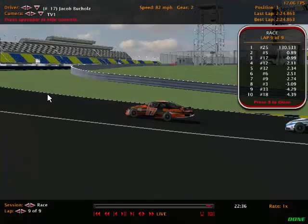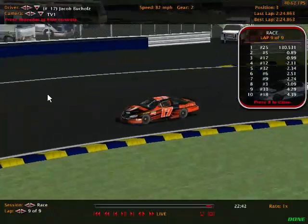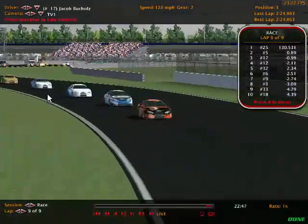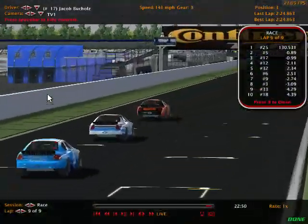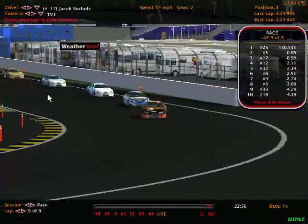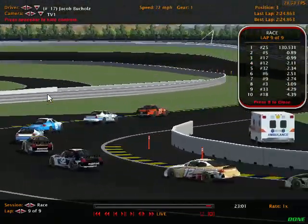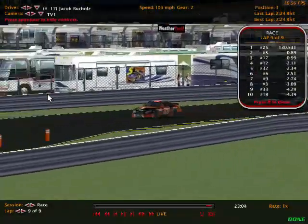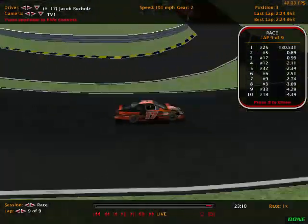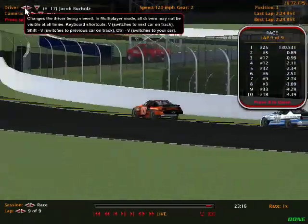This is another one of these passing areas that these drivers can take advantage of if one of them has a bad corner. It looks like the 17 runs it well. Runs it deep. So now it's just a game of where are they going to be able to pass. 25 gained some time, but loses it immediately as soon as they entered the banked turn.